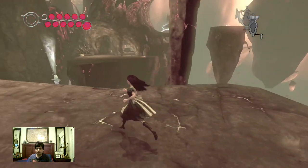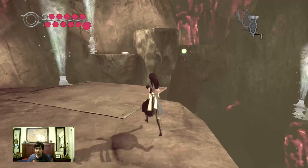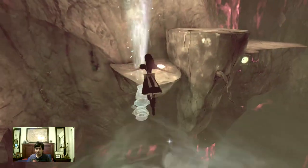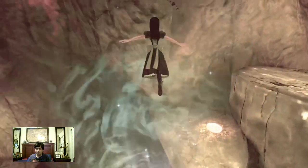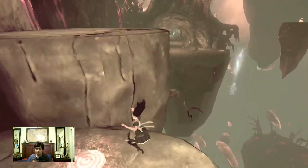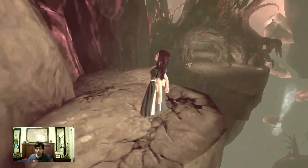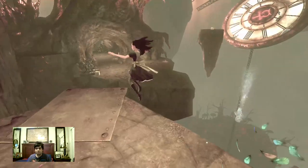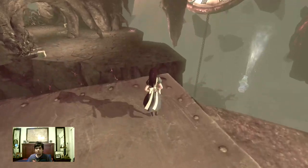There's a basket over there. It's probably a great idea to get that. Pepper up that snout, that's for sure.